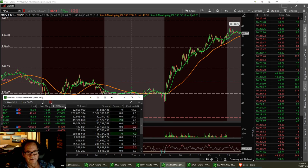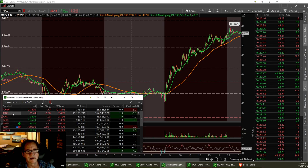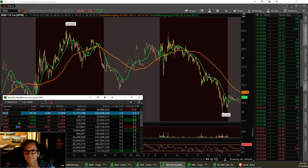You notice the whole list was, well, we had a few reds in here. Ride pulled back a little bit. She pulled back pretty good right here. Could start to retrace back up. This is a new one that I added to my watch list. I kind of like it. I had a 300% gain on this. Now she's pulled back to the double top. So keep Ride on watch.